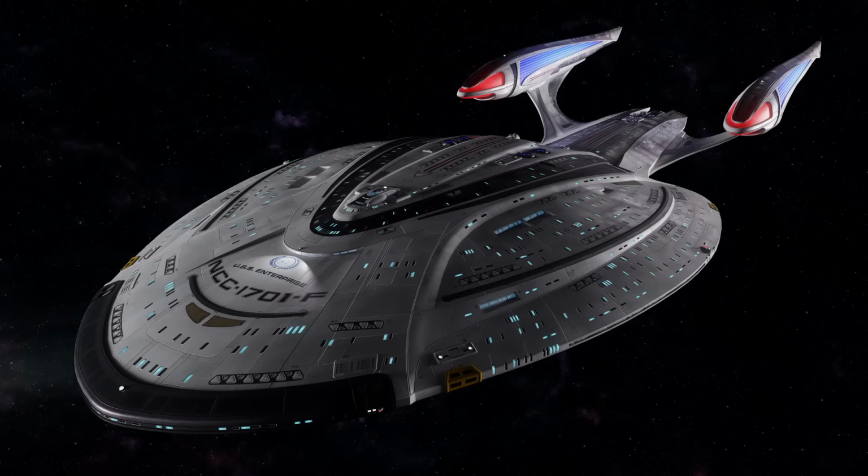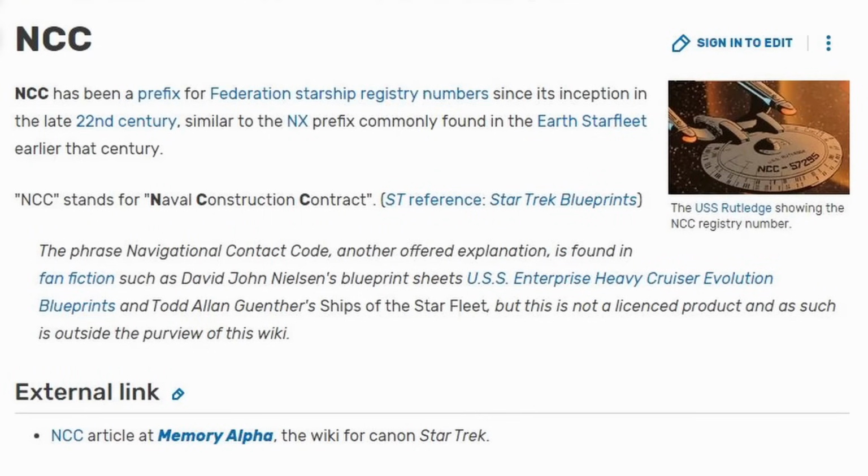Now, NCC is the most common prefix seen throughout Star Trek. You see it on most Federation starships. Like I said earlier, there's no in-universe canon explanation for what NCC actually stands for, though the Star Trek Blueprints book that was written and illustrated by Franz Joseph, the same guy who did the original Star Trek Tech Manual, claims that NCC stands for Naval Construction Contract.